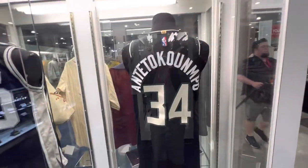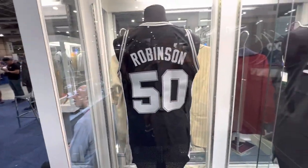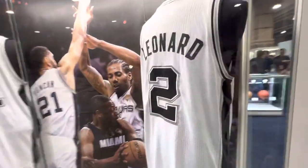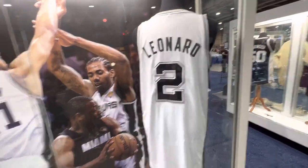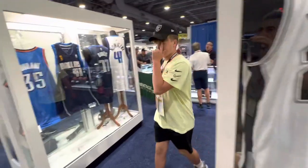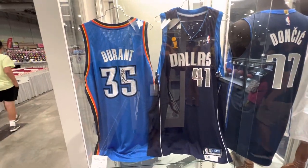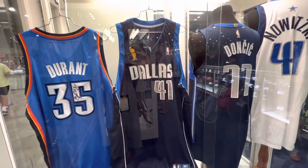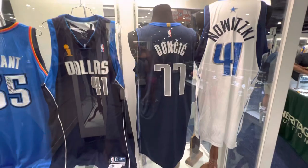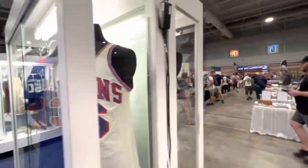This is John's. Notice, that's the Kumpo. David Robinson jersey. Here's some more. Kawhi Leonard jersey. Duncan. Here comes some more jerseys here. That's Durant. All signed. Durant jersey. There's a Doncic, Luka, and Nowitzki. Jerseys. I'll show you some more stuff over here.